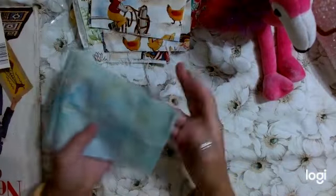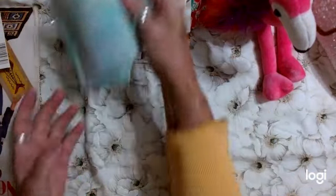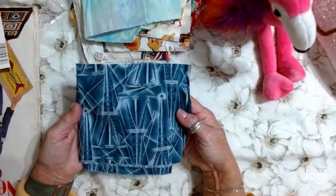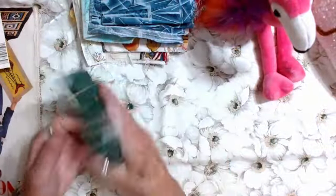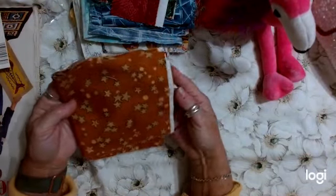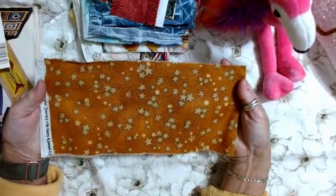Love this. Thank you so much, Sarah. This reminds me of watercolors. I'm not sure what this design is. It's kind of abstract. Love this floral. Isn't that pretty? Little piece of red. I love the stars with this gold, dark gold color and the browns. Beautiful.